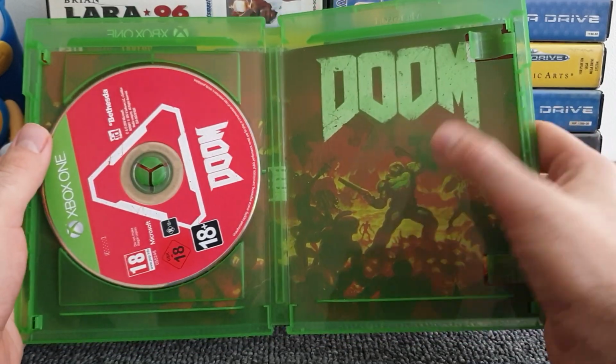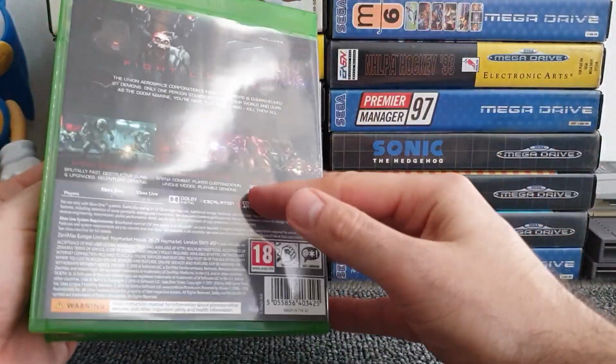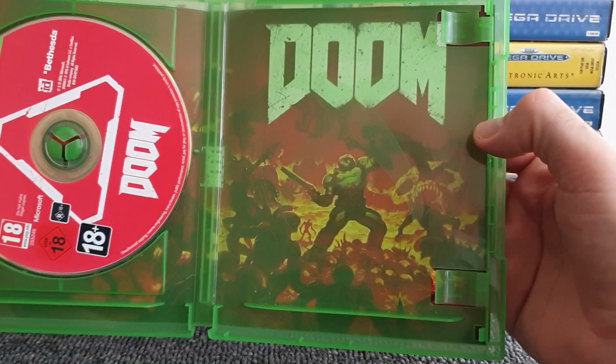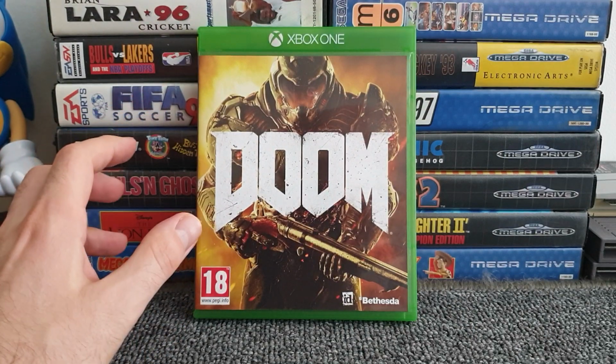Nice bit of inside artwork there, in which you can reverse it, but then you'll have nothing else on the front of it. Like on the back here, nothing you can read or anything. It is literally just a picture, but it is a fantastic picture at that. So yeah, very old school. So yeah, Doom, a good one to pick up for the Xbox One. I don't think it's that expensive either.